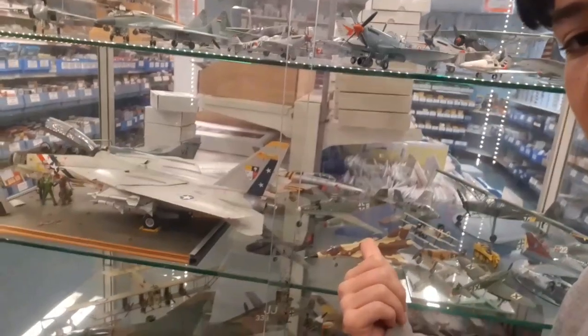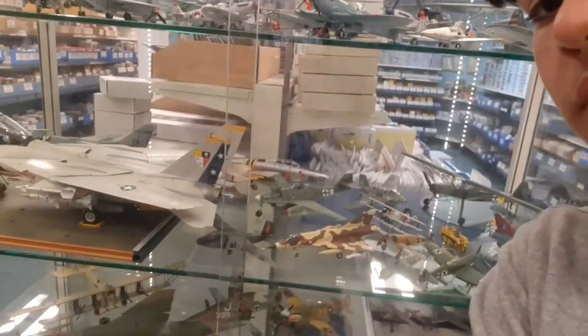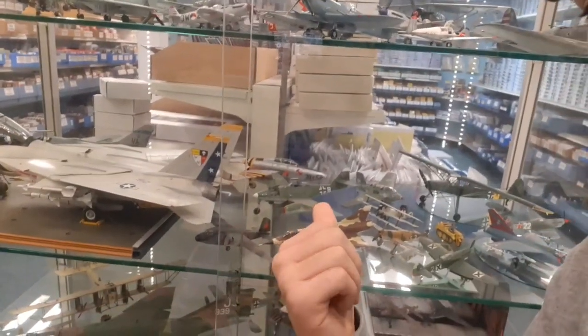We got, I don't know what that is. We got the first ever fighter jet aircraft right here, the German one. I can't zoom, but yeah, that one, the first ever fighter jet that was a German aircraft during the Second World War. And there's literally rows and rows of aircraft that goes on and on.